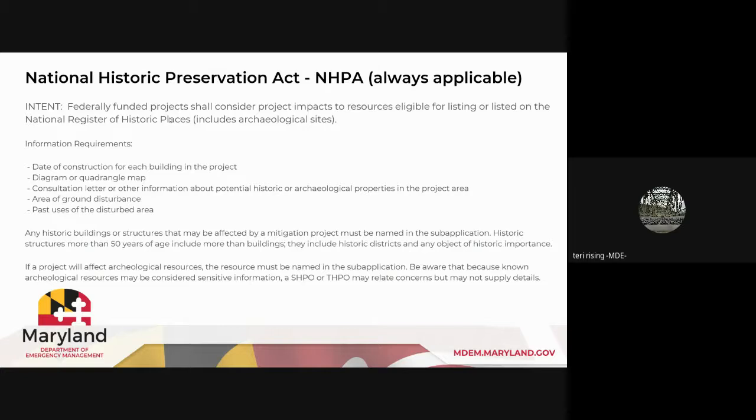You need to make sure you include more than the buildings: any historic districts, any object of historic importance. If you have a local preservation ordinance, that may not necessarily include resources that are on the National Register, but fit this criteria, you're going to want to make sure you include those as well. If a project will affect archaeological resources, the resource must be named in the sub-application. And be aware that because known archaeological resources may be considered sensitive information, a SHPO or Tribal Historic Preservation Office may relate concerns, but not necessarily supply all of the details.